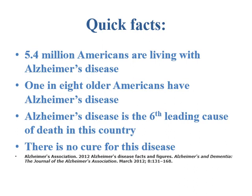Quick facts: 5.4 million Americans are living with Alzheimer's disease. 1 in 8 older Americans have Alzheimer's disease. Alzheimer's disease is the 6th leading cause of death in this country. There is no cure for this disease.